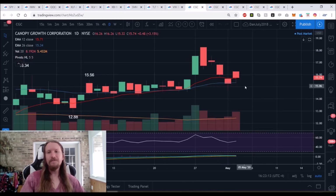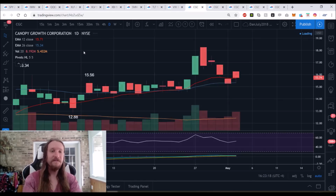CGC. So CGC had a gap. No, I don't want to cover CGC. I forgot to fill in the rest of my tickers here.